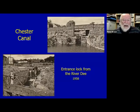The Chester Canal started from the River Dee. You can see how the locks got into a fair state of disrepair in 1958 and were then rebuilt. Actually, they've been closed for the last 6 years, if not more than that. It is the only designated cruiseway in the British canal network which is not open to the public now. Some of the others are lost, of course, or being closed. But this is the only cruiseway which isn't open.